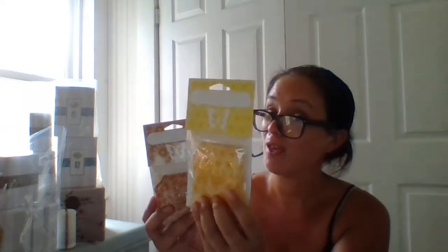So I picked up a couple scent packs. These are both Rum Raisin Cookie as well as Autumn Blaze Maple, which is my favorite fall scent ever. These are both in the clearance section of my website if you want to jump on and grab yourself some of these. These are amazing.